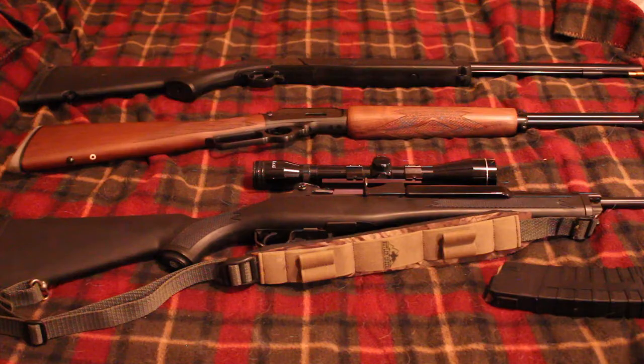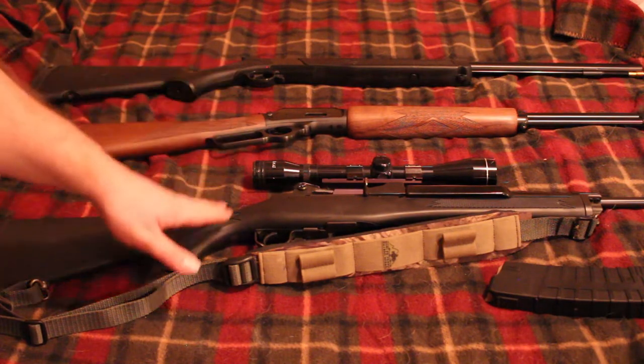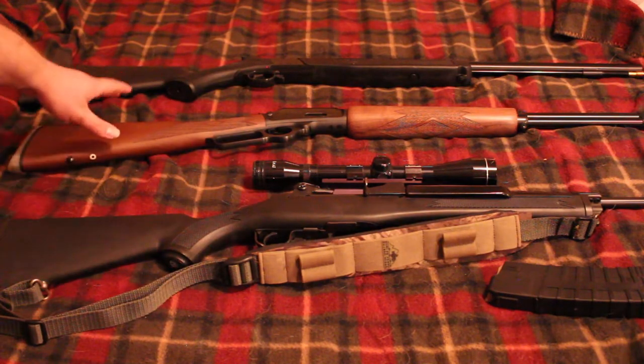because I feel like the 223 is a little more accurate at longer range. The 7.62x39 would be better in more of a woodsy environment, like the farm, because there's a lot of woods at the farm, but at this place there's a lot of wide open areas.